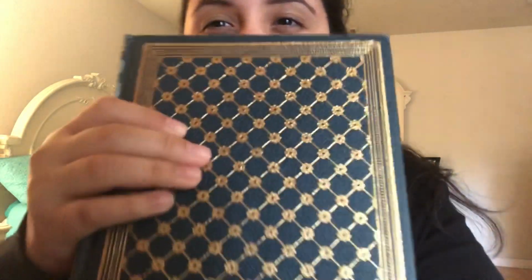Okay, on to the next one. Another Bronte sister, Charlotte Bronte, who wrote Jane Eyre. This is my second copy of Jane Eyre. And I really liked this one because it had this kind of very pretty floral, almost quilted kind of look on the front. I mean, because it has the even squares. I don't know if you can see that.